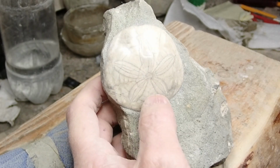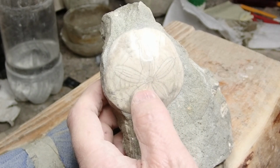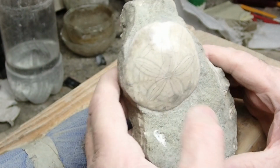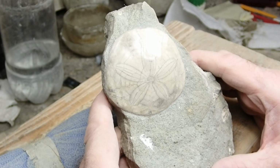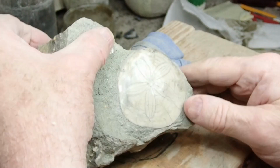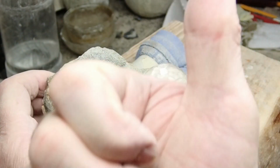I mean, it's the same design, but it's pronounced because the way it fossilized. Sometimes some are good, sometimes some are super good, and I'd say this is about a little better than average. But there's another dollar, another rock out of the garage.